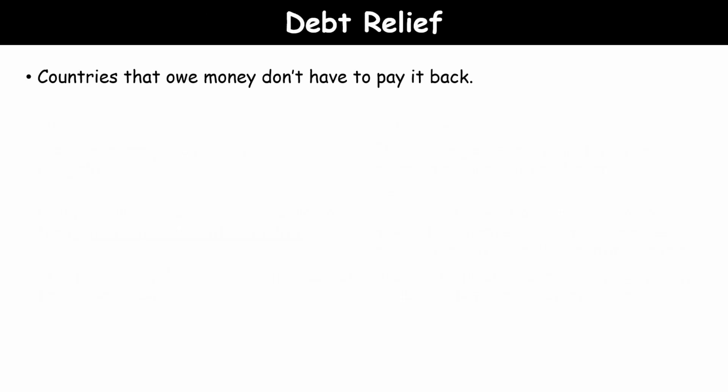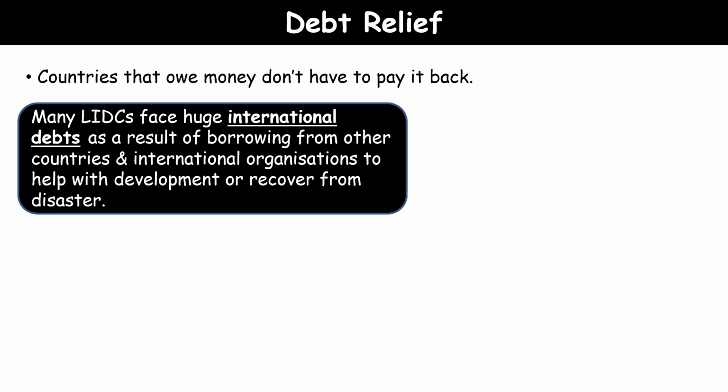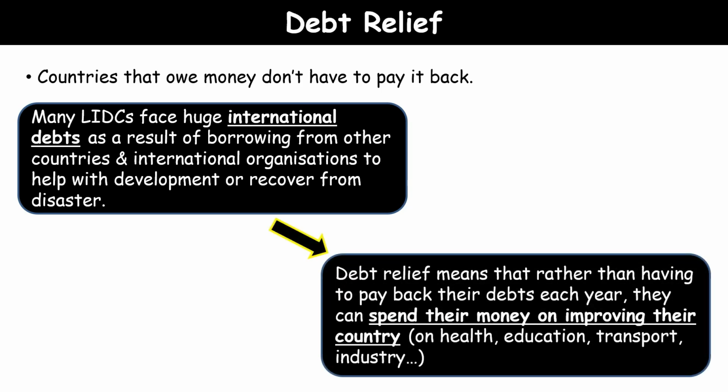Now, let's have a look at debt relief next. Debt relief means countries that owe money don't have to pay it back. Many low-income developing countries face huge international debts because they've borrowed in the past to try to improve the development of their country or recover from disaster. Debt relief means that rather than having to pay back their debts each year, which would cost a lot of money, they can use that money instead on improving their country on things such as health, education, transport and industry.